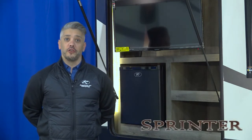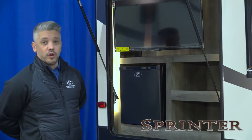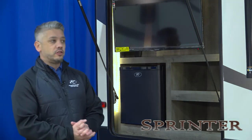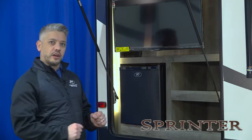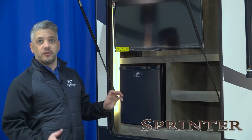I'm the product manager for the Sprinter line of Keystone RV, Keystone's first brand. What I'm going to show you today is the outside entertainment areas that you have for the Sprinter product. You're going to have a little bit smaller one like this, and then next we're going to show you the little bit bigger version. The nice thing about this small one, it's still packed with a ton of content.